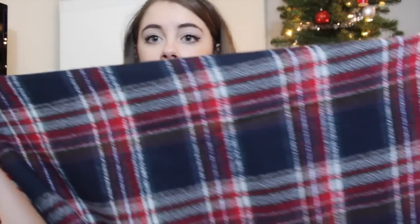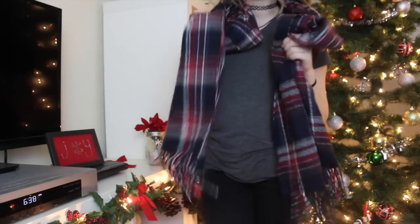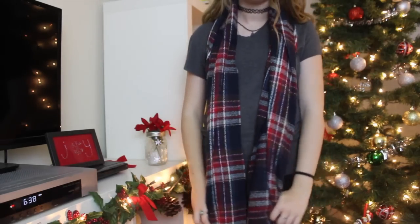And then I also picked up this scarf from Forever 21. It's just got this really cool sort of plaid print on it. It is huge. Like, look at how big it is, and it's so long also. If I stood up, it would be way taller than my body is. It's huge, but I really like that. It's super nice. It's like a light fabric, but since there's so much of it, you can really bundle up.